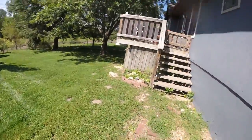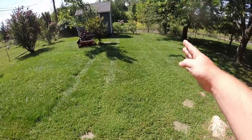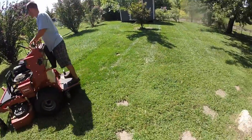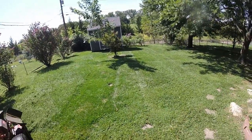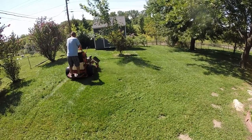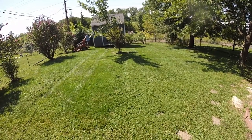Like it works pretty good. The only thing that sucks is when he's mowing this, you can tell it shoots all the way over here, so it covers it right back up. Now watch it, it'll shoot all the way over here. Not bad.